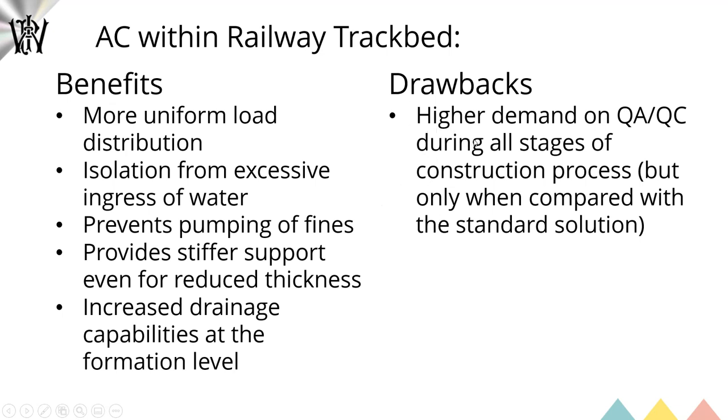The main drawback is that, when you compare it to a trackbed of blanketing sand or crushed aggregate, the demands on quality control are much higher throughout all stages of the construction process: during design, during procurement, during transport of the mixture from the mixing plants onto the site, during compaction and during cooling of the asphalt concrete. However, if you compare it to other types of formation treatment, let's say hydraulically bound soils, you need pretty high standards of quality control as well. So it really depends on what you compare it to.